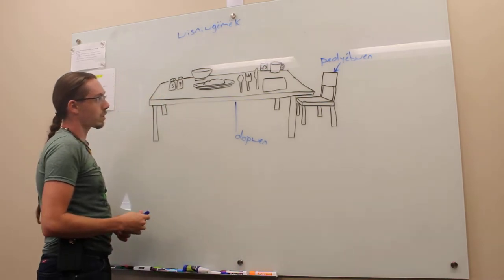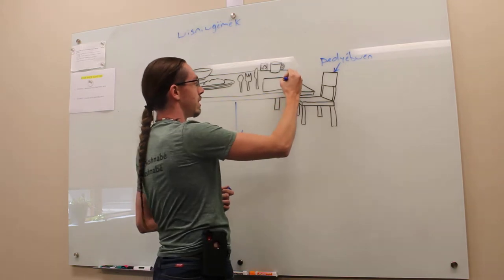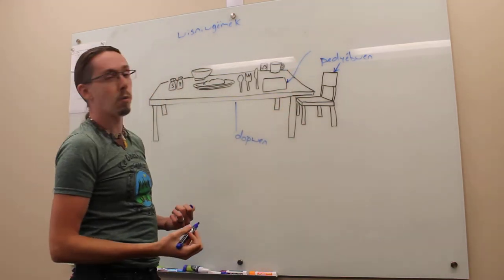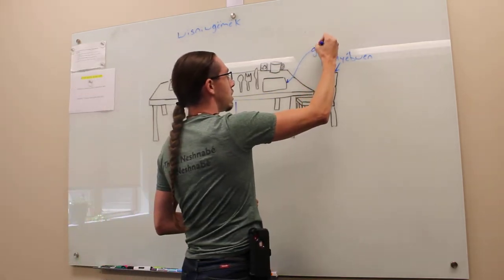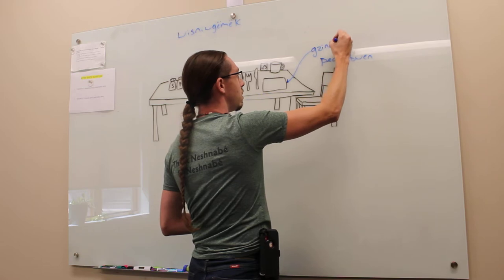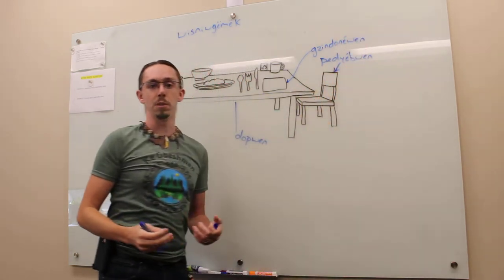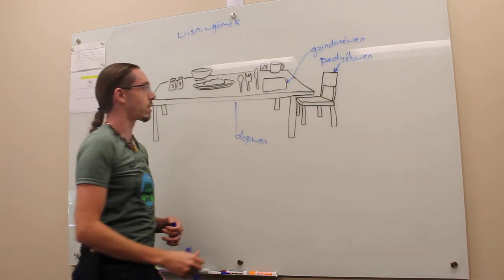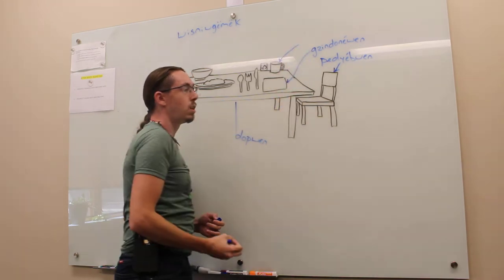So something you might have next to your plate here is, in English we call it a napkin. Potawatomi, we say gazidonawan. Gazidonawan literally means the thing you wipe your mouth with.